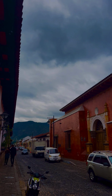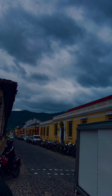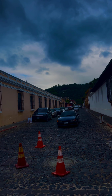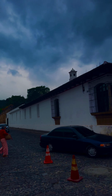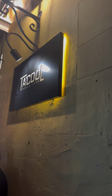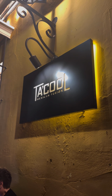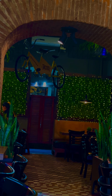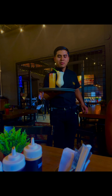So after we walked around a little bit, we decided to go see the city and just stroll around and find dinner. Since we stayed in Antigua, Guatemala, everything was pretty close. So we ended up choosing Taco, which is a Mexican restaurant. We ended up eating there a few times while we were there. The food was amazing and the service was pretty good.